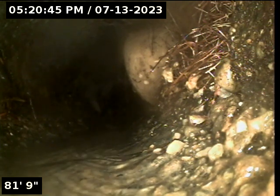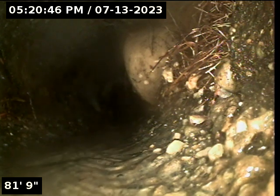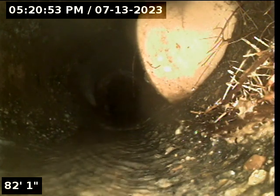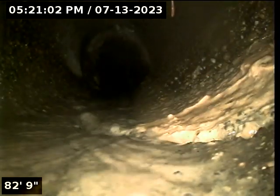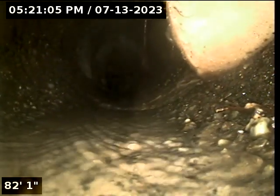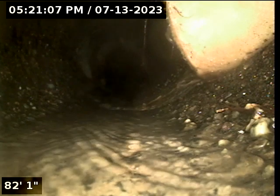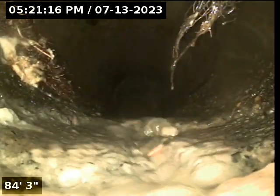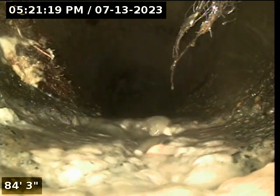That looks like a drop in depth with a little bit of root intrusion there at 81. Looks like another tie-in or something there. Hard for me to see what that is. Tie-in. So that's at 82 feet. Looks like a plastic waste line tie-in. And then more root intrusions here at 84 feet.